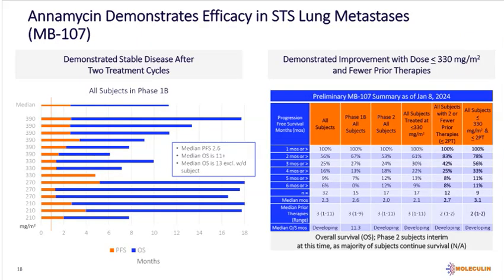Finally, I would like to move on briefly to discuss our soft tissue sarcoma data. Our MB107 study is a dose escalation study in patients with soft tissue sarcoma with pulmonary metastases in patients who have had at least one prior therapy. We finished enrollment in this study some time ago. However, we are continuing to follow these patients since most of them are still alive.